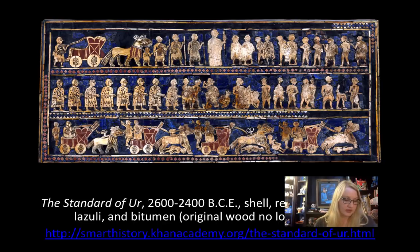So this is a beautiful work of art called the Standard of Ur. And unlike a Roman standard, which would have had an eagle at the top and you would have carried it into battle, this is called a standard, but it really is too big and bulky to be a true standard. Nobody knows what it really is. But what you should be looking at is the inlay. It's like a mosaic of tiny little pieces of stone placed inside to make images.